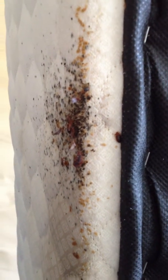Just got through doing treatment on the bed for the bed bugs on 89th Loomis. As you can see, bed bugs die pretty quickly from the chemical used. We use a product called Temprid, and this is the end result of how they die. They curl up from the chemical.